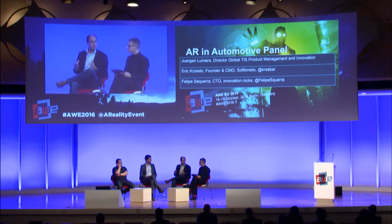Obviously, the design is very important, and that will take time, a lot of iteration to get there. But at the end, AR will really contribute to safety. But that design aspect is really important because augmented reality, whether it's the heads-up display or the natural user interface, is a brand new way to interact with the vehicle.